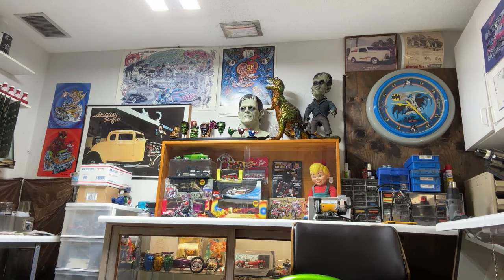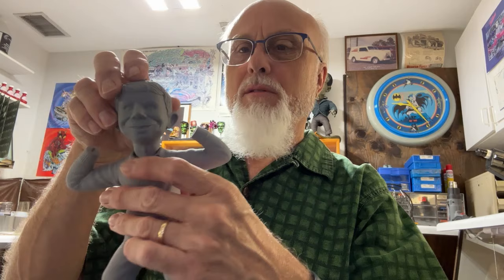I've got some other stuff in primer. And again, these are more stalled projects that have been hanging around. Let me grab a box real quick. So it's just kind of some silly stuff, but this is Alfred E. Newman. He's in primer. Got him in primer yesterday.